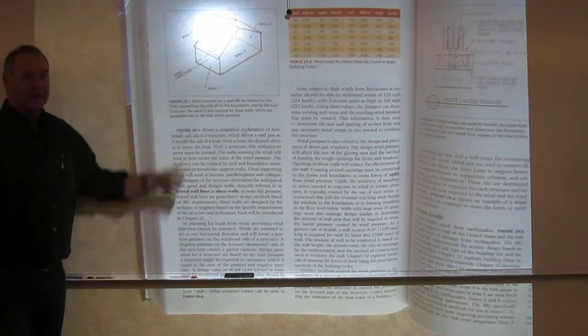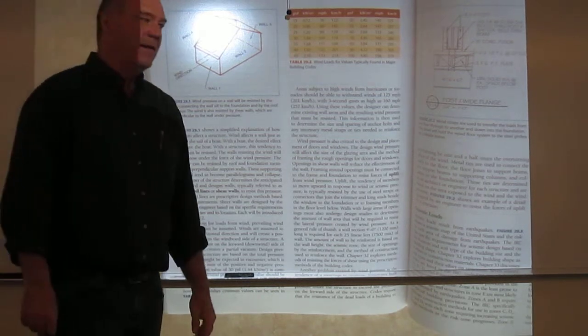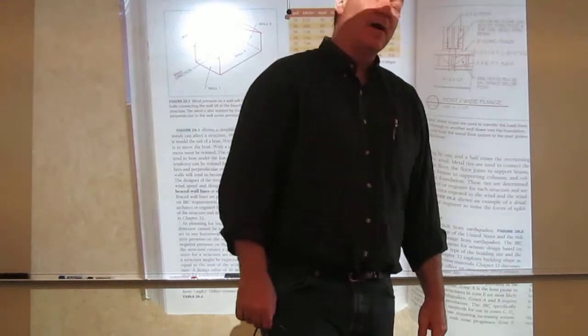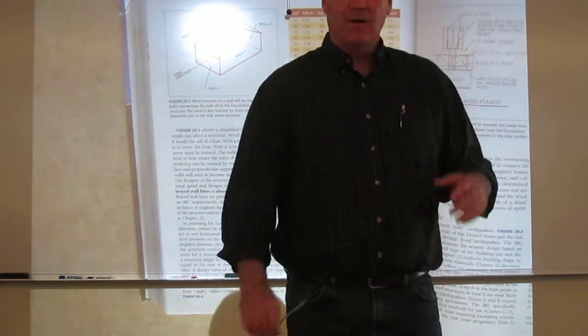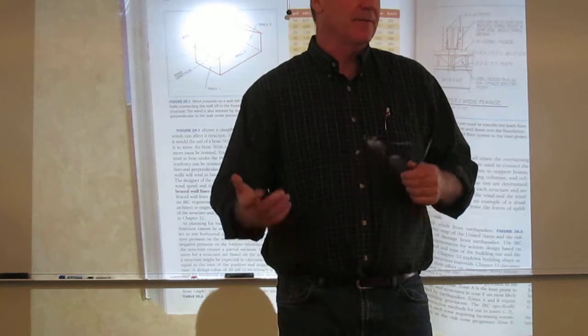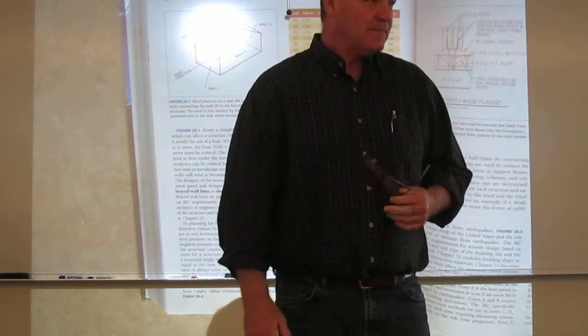This diagram right here kind of explains it, wind direction. Now, for us, we primarily have a west wind, but not always. The wind can swirl and come from any direction. These were all really kind of set up due to the Missouri River Valley, where what we call Tornado Alley, and they started doing this.